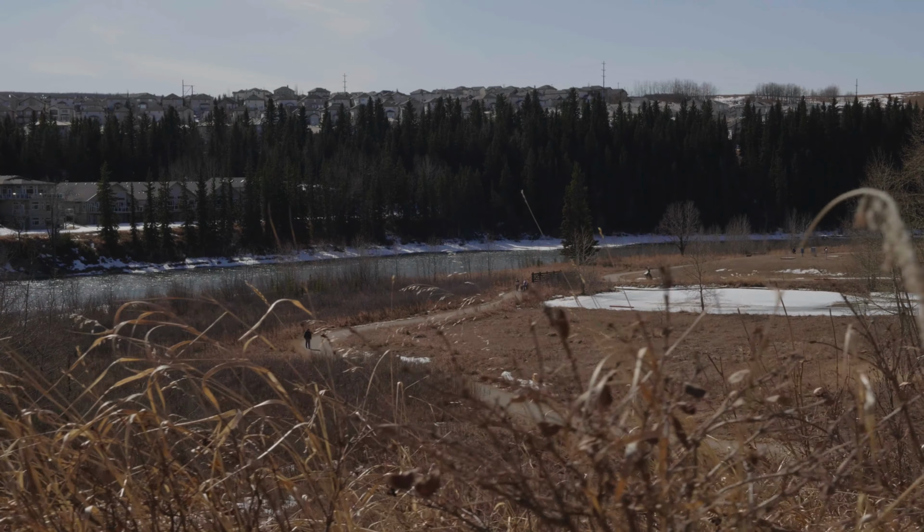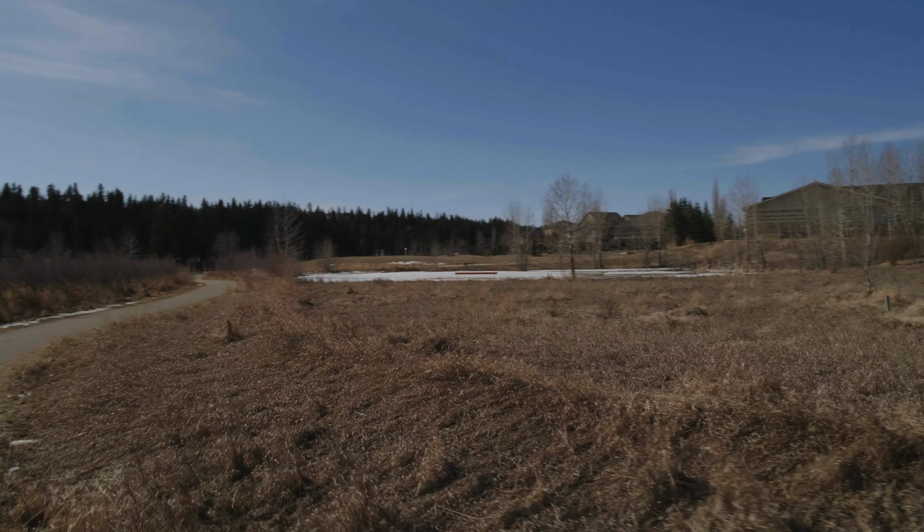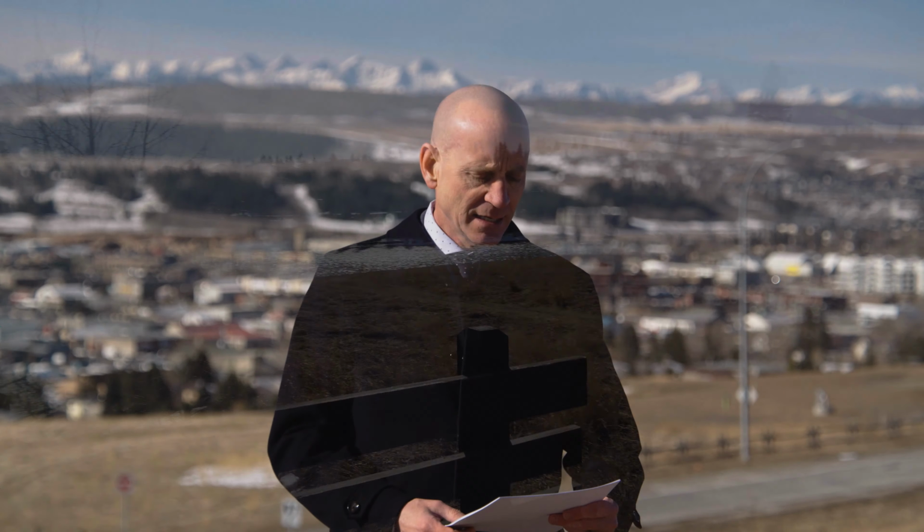So the pathway that goes from the water treatment plant along the river behind West Valley, West Terrace, that pathway is going to see some upgrades this year.